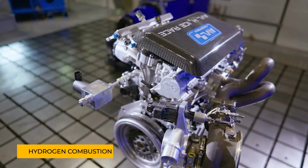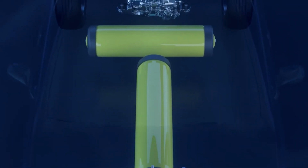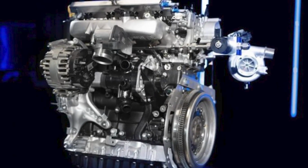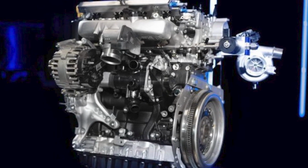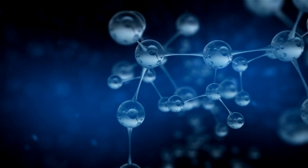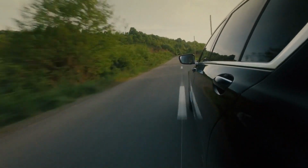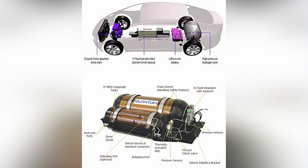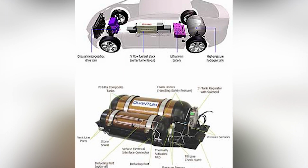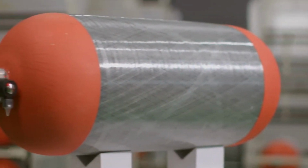Now, unlike hydrogen combustion engines and FCEVs, which need heavily armored tanks to contain hydrogen gas, the water-powered engine eliminates this hassle entirely. Since hydrogen remains stored within water until it's needed, there's no need for those bulky, heavy tanks. Hydrogen is notoriously difficult to contain, so Toyota's innovation lightens the load, literally, and makes storage much safer and easier.